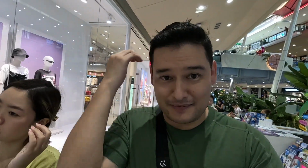Earlier we had a little beach afternoon, which is kind of why my hair is a little messed up, but now we are in Central Phuket. I wanted to check out the mall. And I think we're going to be looking for something to eat. Or do you want a refreshment first? Or what do you think? I want a meal. Okay, so I think we're going to head up to the higher floors, and then we'll go find some food.